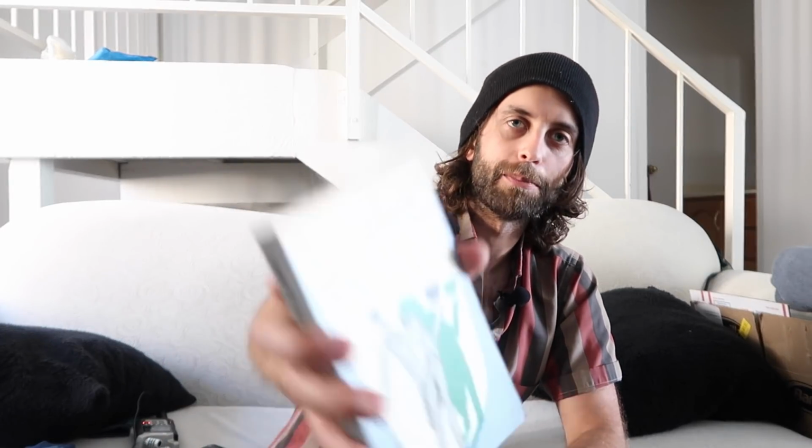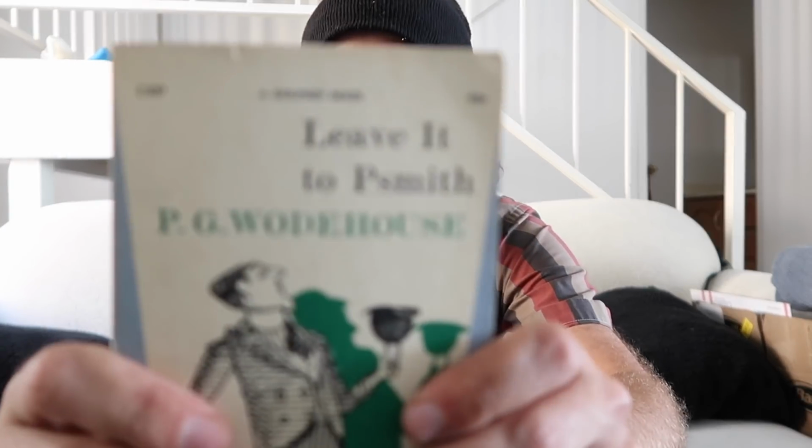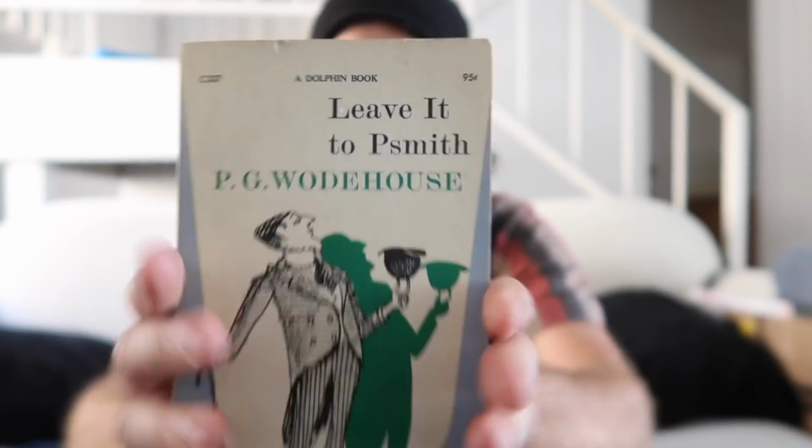Here's another one that I might not be able to part with myself. It's P.G. Wodehouse's Leave It to Psmith. And I didn't find any track record of this being really worth that much on eBay, but I didn't see any in this particular binding, and that's just such a cool binding, and I love Wodehouse.